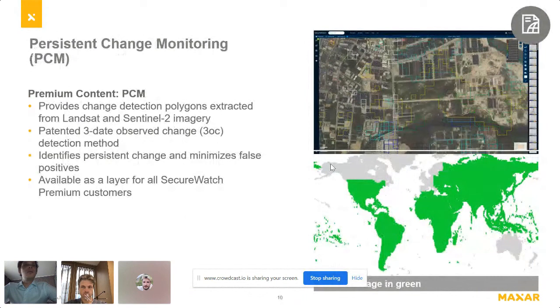Additionally, we put a new layer into the SecureWatch. We call it persistent change monitoring, which shows annual development on the Earth and actually targets the changes our algorithms were able to detect all around the globe by using Sentinel and Landsat data. That sometimes helps to detect where you need to have a look on a huge area and see if there are any changes on the Earth, so you can then visualize it with a high resolution. So, that's a brief presentation about the SecureWatch.